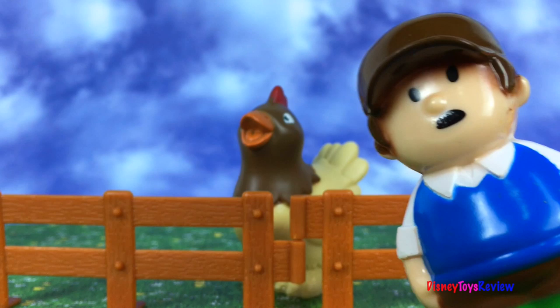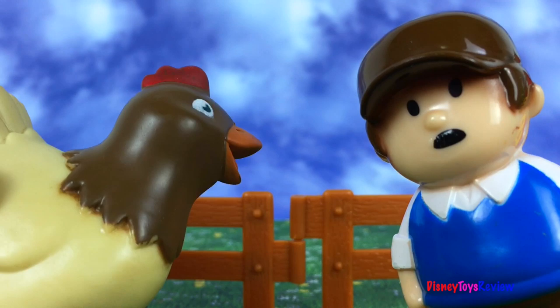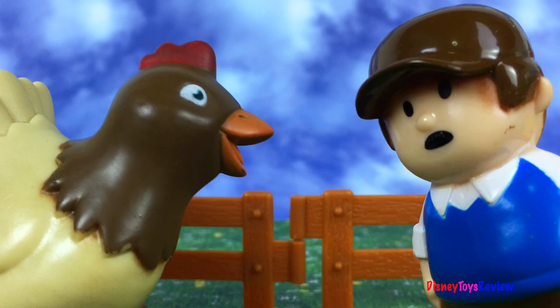Old Macdonald had a farm, E-I-E-I-O. And on that farm he had a chicken. With a cluck cluck here and a cluck cluck there, here a cluck, there a cluck, everywhere a cluck cluck. Old Macdonald had a farm, E-I-E-I-O.